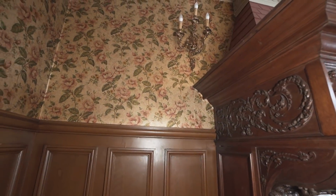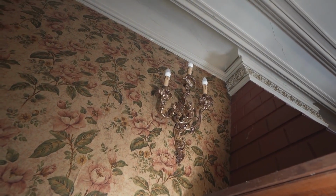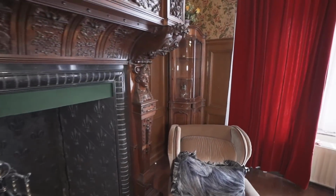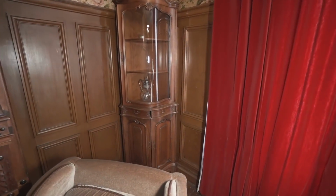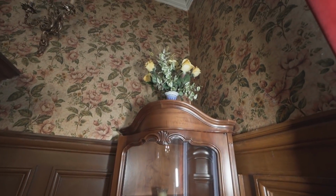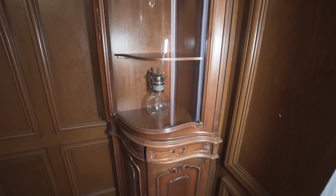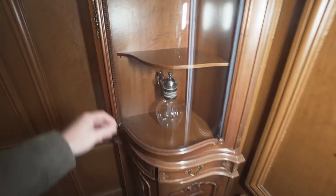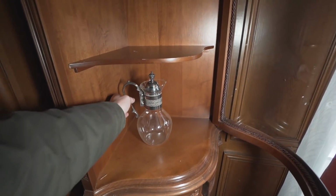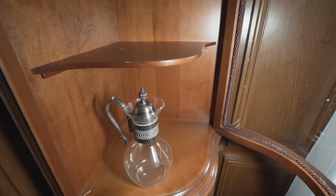So I wanted to show you these lamps to the side of here. Wow. Now we have one more little wall cabinet. Our flowers on top of there. Also a beautiful piece. Display cabinet, you could say, as well. And this is a tea or coffee kettle. I'm not 100% sure what it used to be.